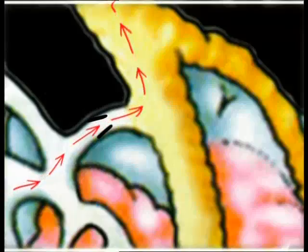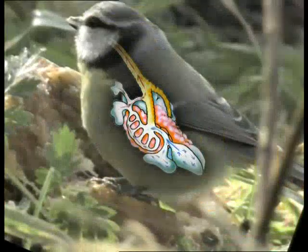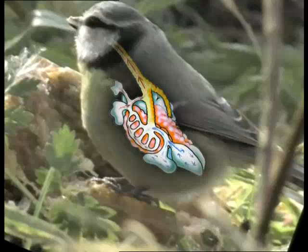There are a great number of minute details that go to allow this system to function so perfectly. For instance, there are tiny valves between the sacs and the lungs, which ensure that the air always travels in the right direction. As we have seen, this complex system is a marvel of design, specially created to meet the bird's constant need for oxygen.